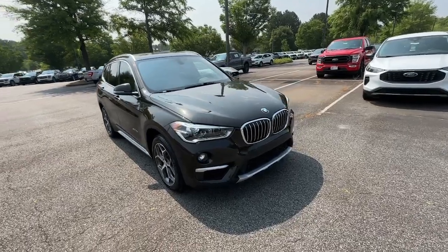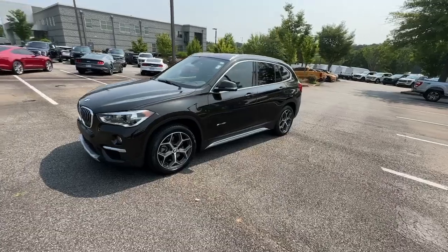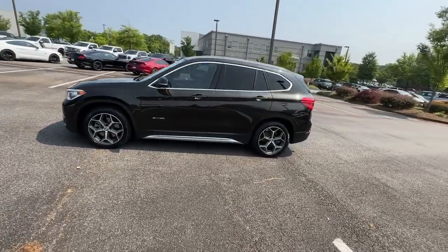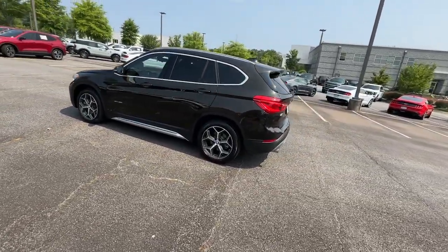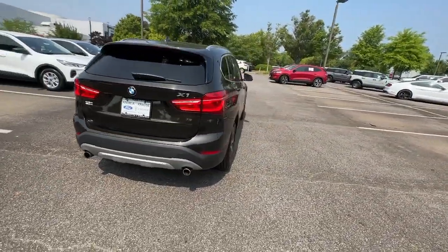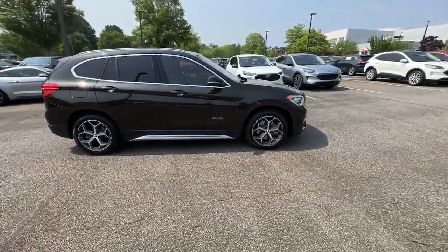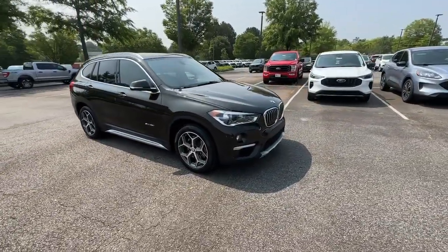You will love the features of this 2017 BMW X1. With less than 80,000 miles on the odometer, this vehicle provides excellent value. The X1 offers the can-do cargo capacity and technology of a utility vehicle, as well as the superb handling, firm ride, and passenger comfort you expect from BMW.